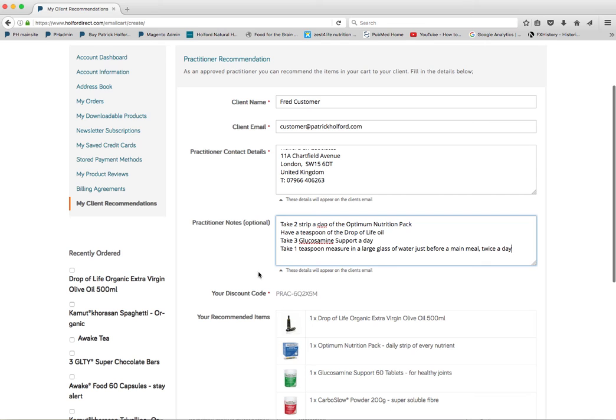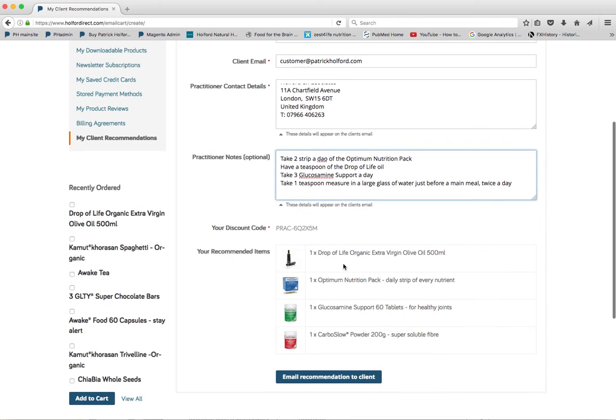Now, this is your practitioner code. You don't need to remember this or do anything with it, because as soon as you press the button here, this client will be linked to you until eternity. Take 2 strips a day. I better correct that spelling there.